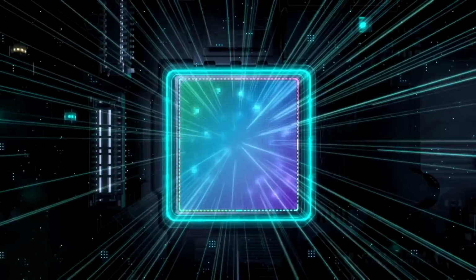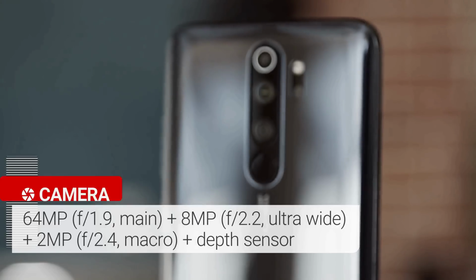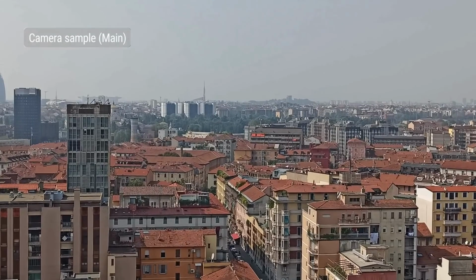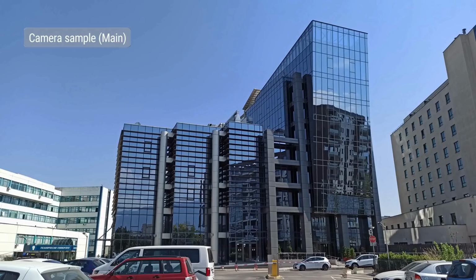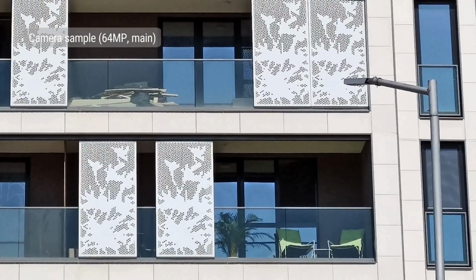As far as the cameras are concerned, the Redmi Note 8 Pro on the rear packs quad camera setup consisting of a 64MP main shooter and a 8MP ultra-wide lens and a 2MP dedicated macro lens along with 5MP depth sensor. There is a 20MP camera on the front for selfies.